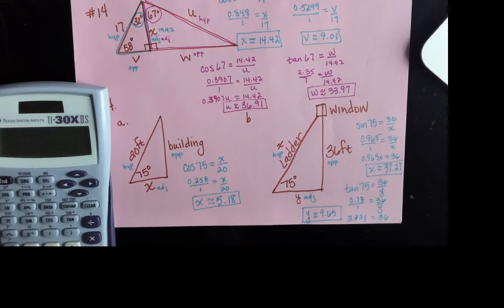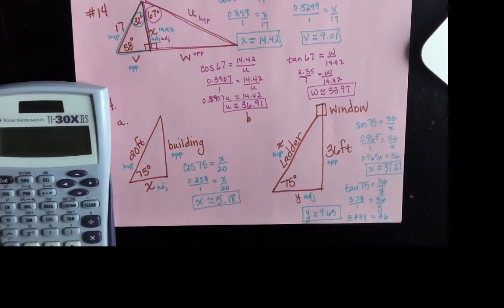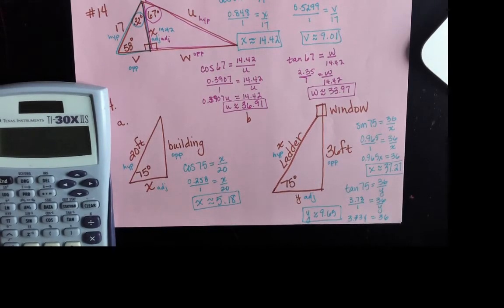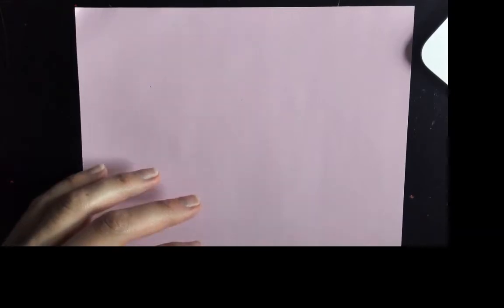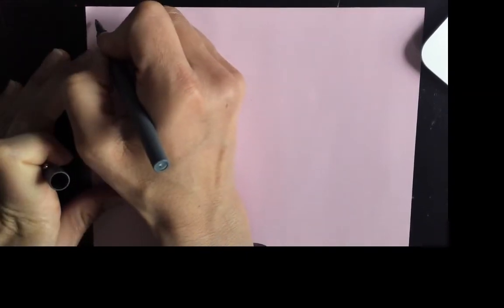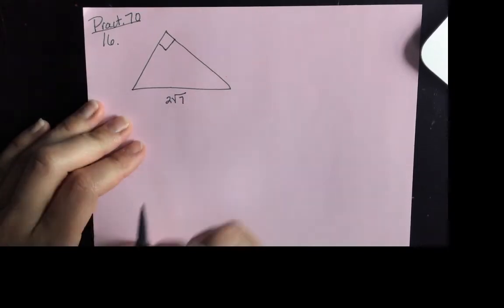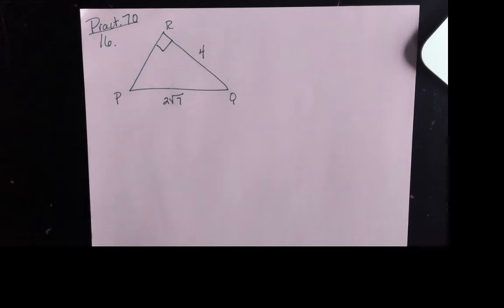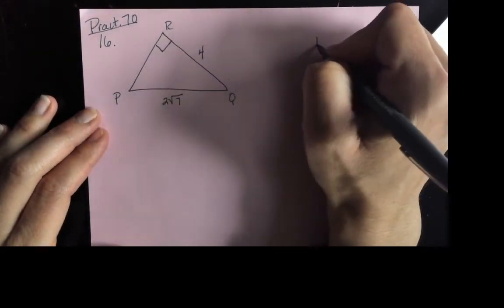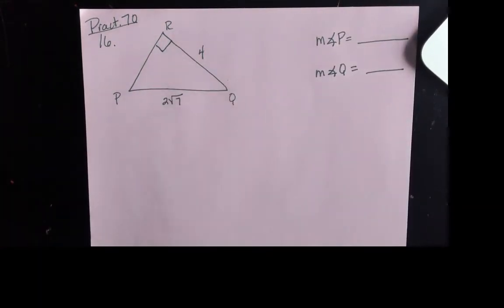All right, so then let's make sure I get the right one for Julie. Julie wanted to look at number 16 on practice 70. We have our 2 radical 7 as our hypotenuse, 4 as one of the legs. Here's P, R, and Q. And it says find the measure of each acute angle. So what we want to know is the measure of angle P and the measure of angle Q. And it wants us to round the answers to the nearest tenth.